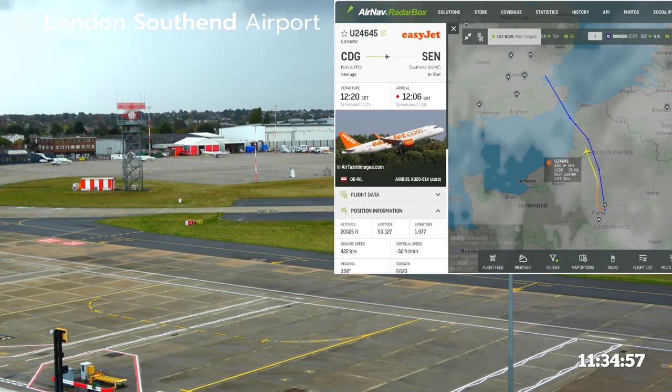So there is a bit of information as well on the aircraft, guys. That's the aircraft that you're going to be seeing today. U24645. She's just coming up to the coast, so shouldn't be too much longer on there. So we're going to keep everything rolling at the second with the live flight tracking on here. So inaugural Paris and inaugural Alicante, which I know is going to make quite a few people very, very happy today.